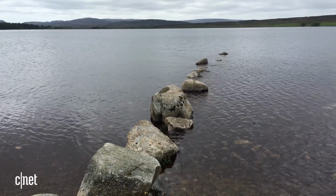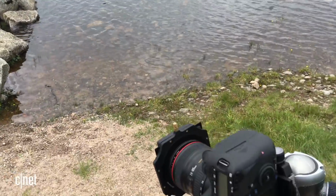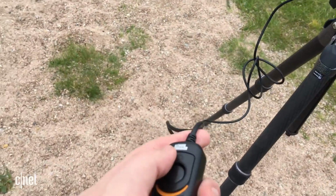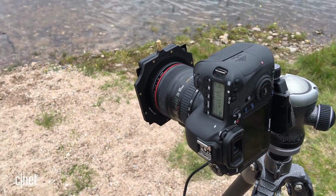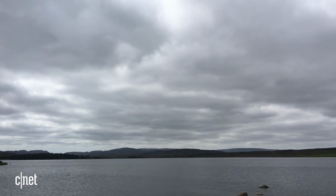So I've come down to the side of the lake. I found this nice line of rocks coming out, which I thought would make a really good shot for a long exposure. So I've got my Lee Big Stopper filters attached on the tripod, of course, and I've got my remote release doing a bulb exposure of about a minute to hopefully get some nice silky smooth water and maybe even some movement in the clouds, although there's not a lot of wind, so these clouds aren't moving all that much, but we'll see what we get.